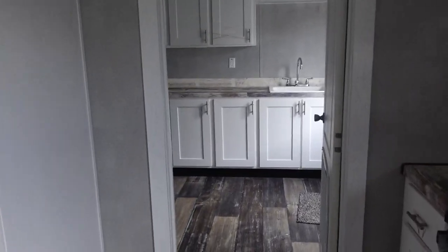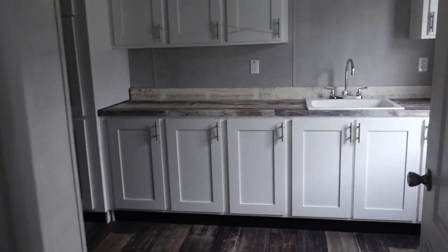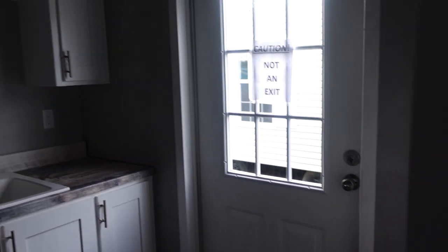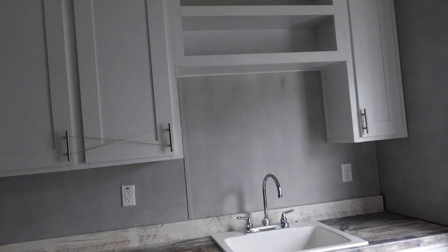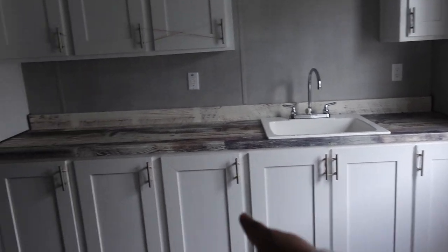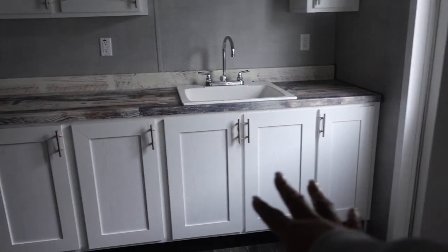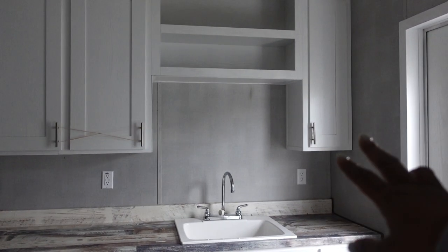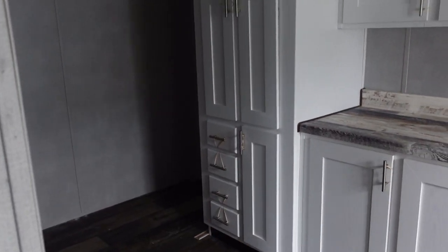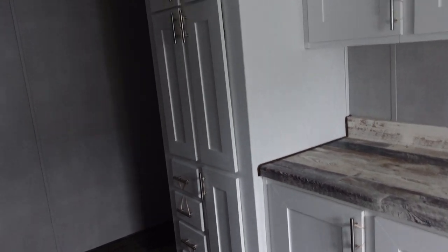Onto the utility room. Huge utility room. This is another room. You got your back door there. And then look at all of this. You got a sink. This looks like a kitchen. 1, 2, 3, 4, 5, 6 lower, and then 4 upper and open shelving. And then 2, 4, 5 cabinets over here and 4 drawers. Oh my goodness. This is the utility room.